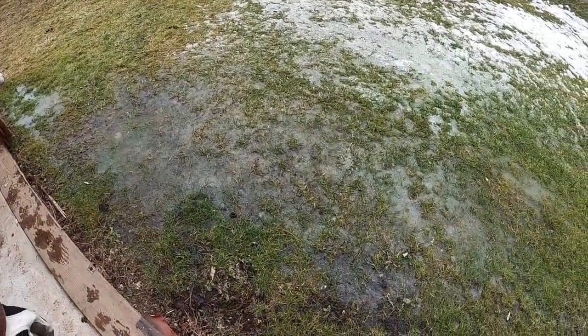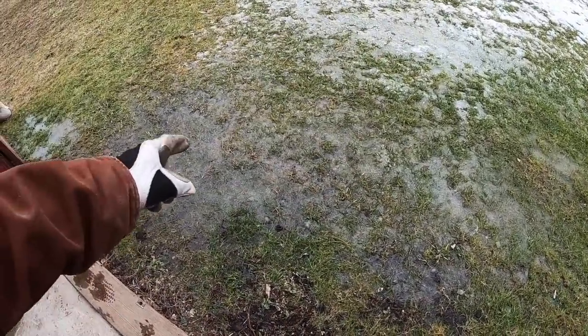Today is flea market day. I'm going back to Lambertville. That sounds sketchy. Oh, a little bit of ice patch. Speaking of ice, I feel like I've torn my ACL 4 times today just walking over this.